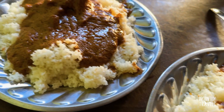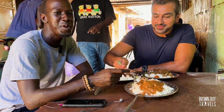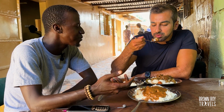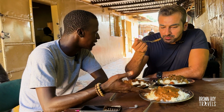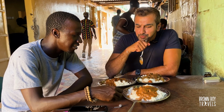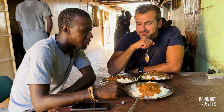Okay, and what's this? This is Domoda. What is special about Domoda? Domoda is special in the sense that it's prepared with peanut butter. Most people love it because it doesn't have oil. People that don't like eating food with a lot of oil prepare Domoda. Sometimes they put lemon on it to make it delicious. It's just quite heavy though. You can prepare it with meat. Some prepare it with fish as well.